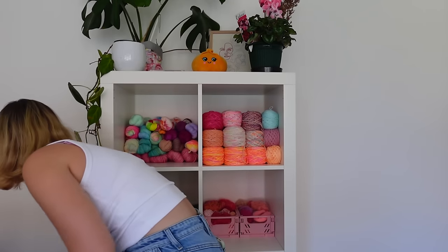We're not going to talk about the fact that I have a bag full of Wool and the Gang yarn. We're not going to talk about it because that is going to be used very soon. Some of it already has been used. So I'm just leaving that in there because it's an easy place to store it, no questions asked, okay? We're not talking about that.